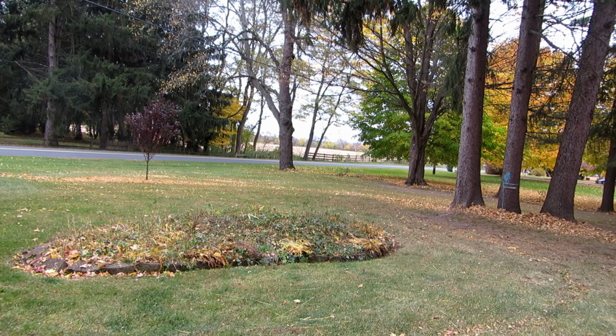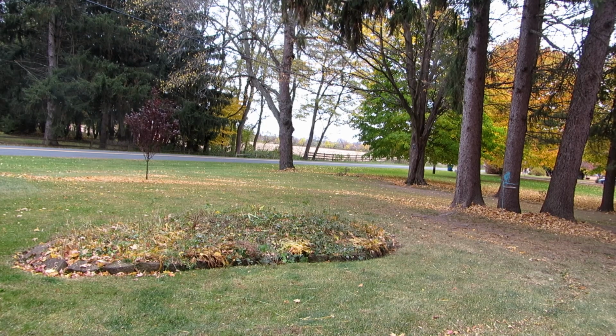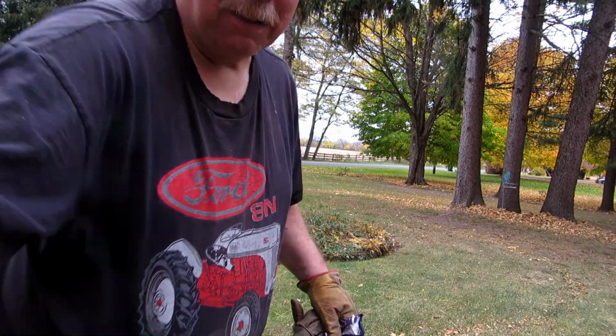No, I'm not going to take care of all the leaves. I'll take my mask off so you can understand me. I'm not going to try and pick up all the leaves because there's more coming down all the time. And I have other tasks to take care of. But this has made a big difference in the front yard already.